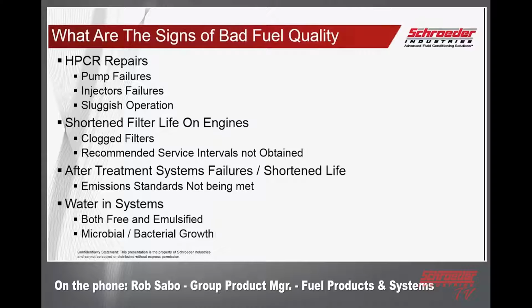These are usually due to the filters prematurely clogging and not meeting the regularly recommended service intervals. Those are typically anywhere from 250 hours to 500 hours, 500 hours being the norm for most engines that are out there. Other signs of bad fuel quality are after-treatment system failures and or shortened lives. This is primarily due to the fact that they operate on a very specifically metered amount of fuel that comes out of the compression chamber in the diesel engine. Water in the fuel systems, both free and emulsified, and the signs of bacterial or biological growth, either in the fuel tank and or clogged filters.